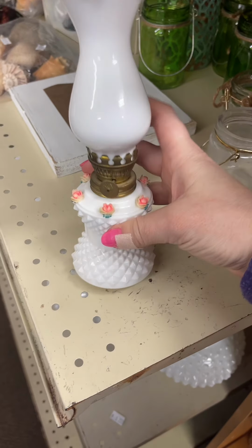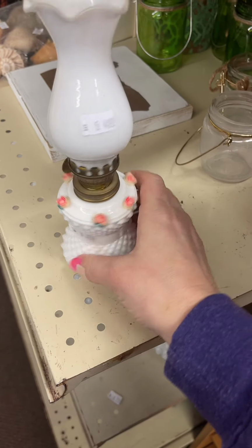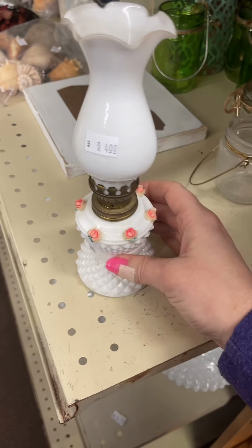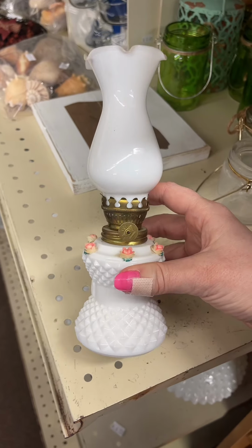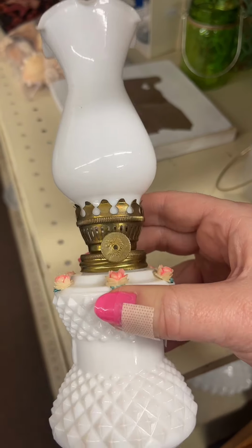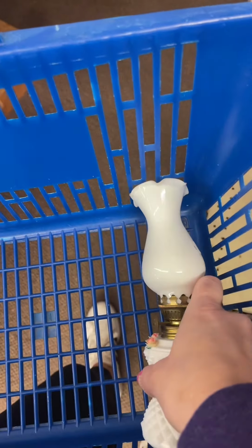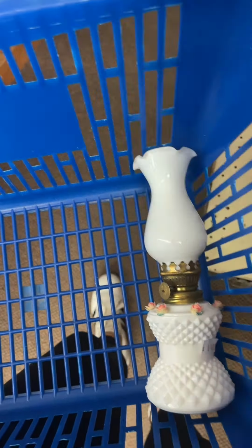But moving on, I found this milk glass oil lamp. I absolutely love it. The little flowers are so sweet. If someone has like that cottagecore vibe, this is perfect. And plus, it just really will look cute with my milk glass vases and Easter decor. So even though $4 is probably more than I would regularly want to spend, I just thought it was too cute to pass up.